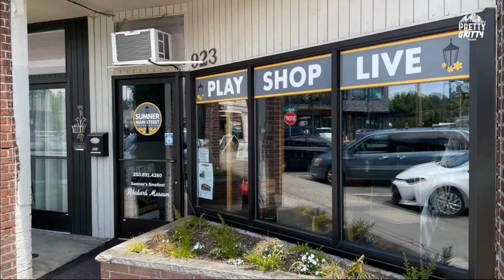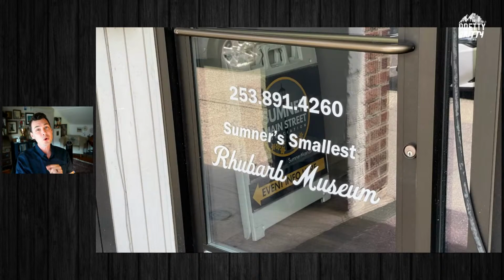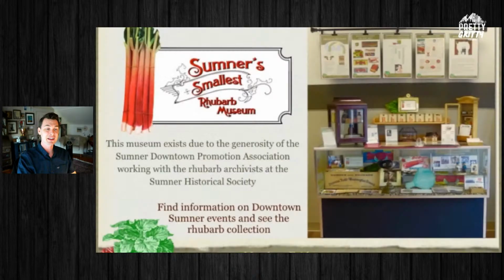And today you can go down to the Sumner Main Street Association shop. It's right across from Heritage Park in the main downtown area there. And you can get more information on the sort of centennial walk that they've got going on down there. Also, for those of you who are interested in doing a little more with your day, they are home to the world's smallest rhubarb museum. I haven't fact-checked this globally. No one has come forward to contest it, but I believe they are still holding the title for the world's smallest rhubarb museum. If you're not familiar with Sumner, they do rhubarb real well.